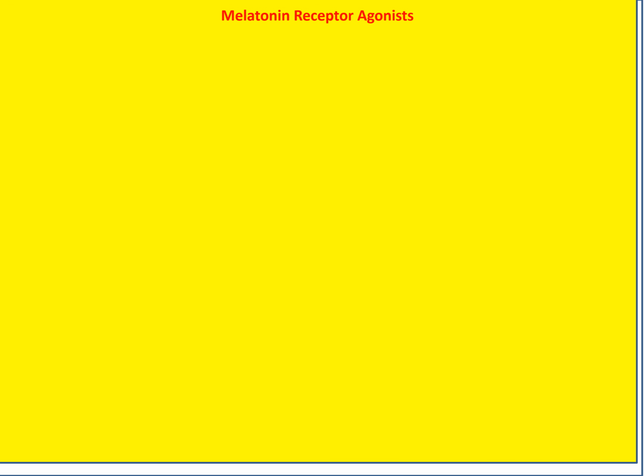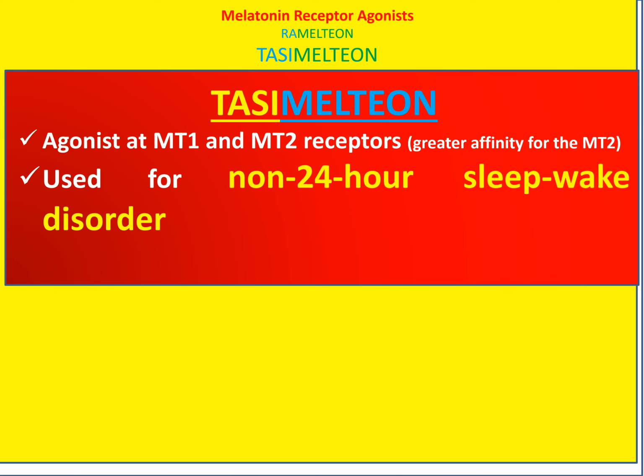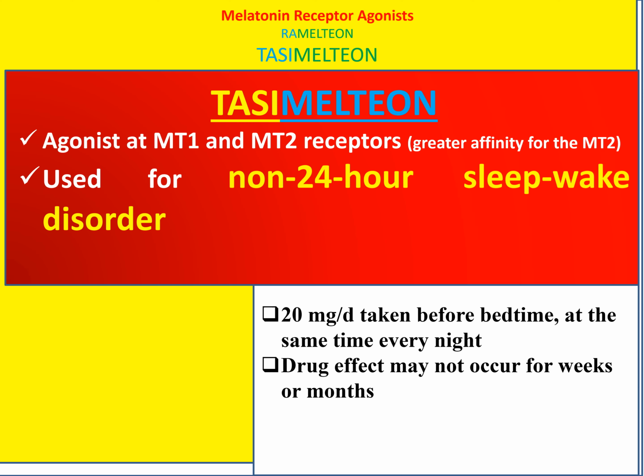The second melatonin receptor agonist, tasimelteon. Now, this medication works as an agonist upon the melatonin receptors type 1 and 2, but has a greater affinity for type 2. The main utilization for it is in the management of non-24-hour sleep-wake disorder. It is supposed to be given 20 milligrams daily at the same time every night. And the drug effect might require weeks up to months until it produces the beneficial effect.